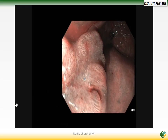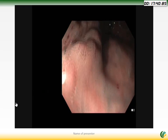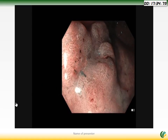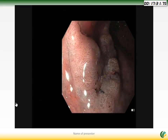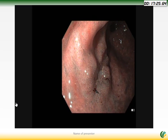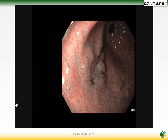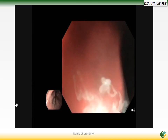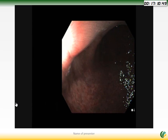I move with NBI, and you see with NBI, close view, deep part, vessel here, and no vessel here, no vessel at all here. Destruction of the mucosal pattern. This is an aspect of superficial gastric carcinoma from European ladies. And of course, this was removed by ESD. So that is really the benefit of this new imaging. I diagnose and assess that it is superficial, and in the same session, ESD can be performed and the lesion removed.